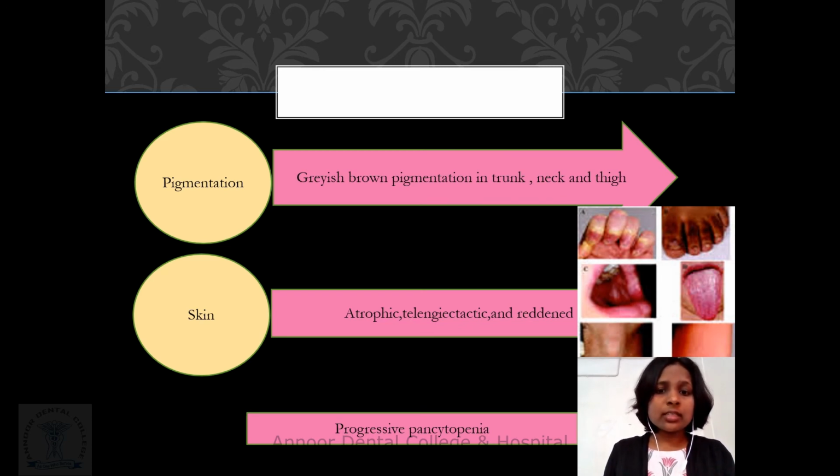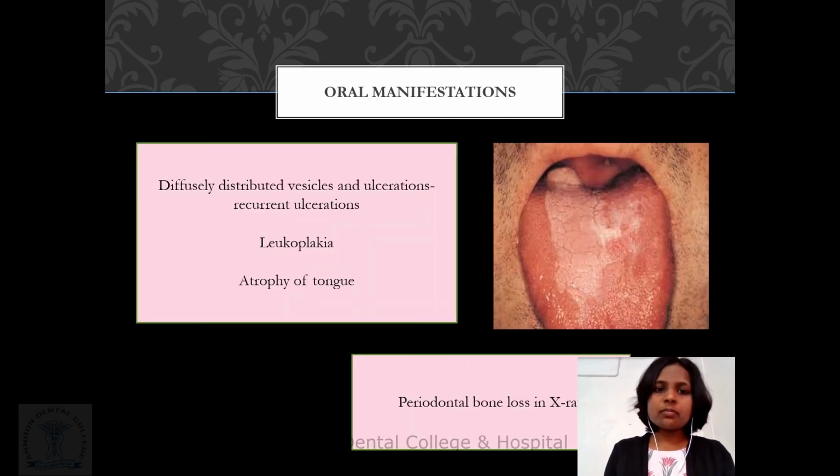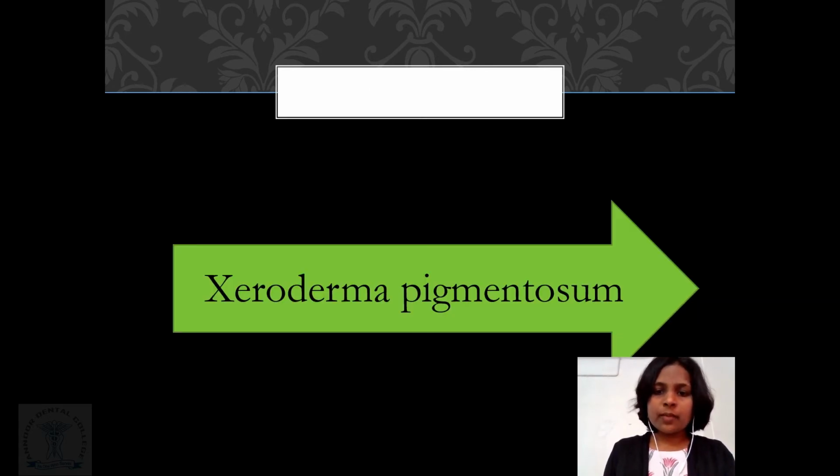Atrophic telangiectatic reddened skin can be seen with progressive pancytopenia. Oral manifestations include diffusely distributed vesicles and ulcerations with recurrent ulcerations, leukoplakia, and atrophy of the tongue. Alveolar bone loss can also be seen in X-ray.